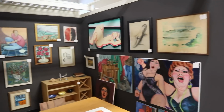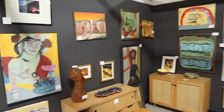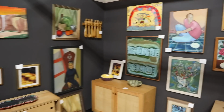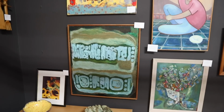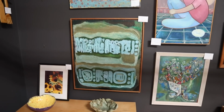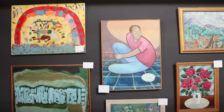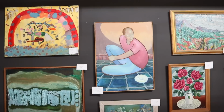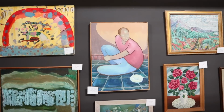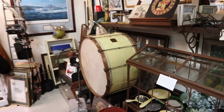Some of the spaces are rather gallery-ish. I see some fun art in here. I like this particular piece. Ruth Ross, and it's a mixed media collage. This is Jerry Neal, an Olympia artist. It's interesting because it's called The Guitarist, but it actually reminds me somewhat of Gorman in terms of the shape and the pose of the figure. This drum is fun.